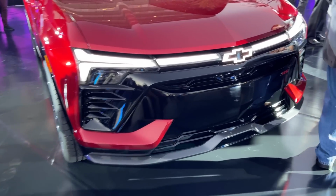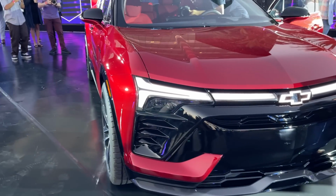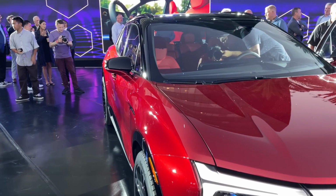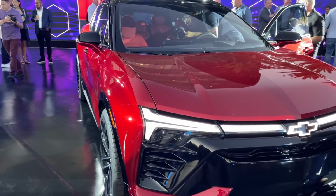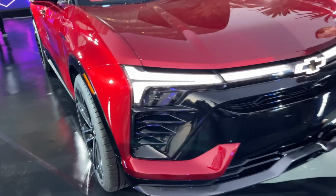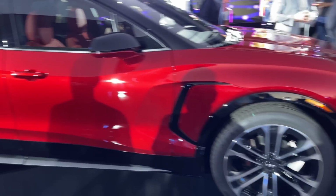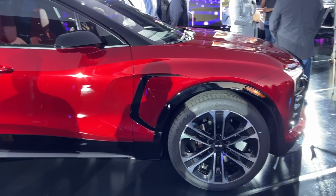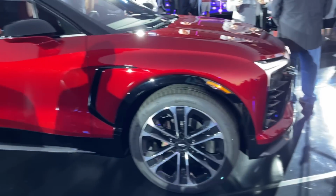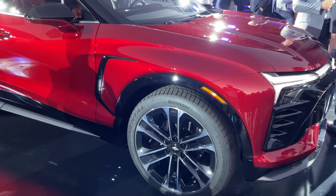We have a bunch of specs about the car. This particular model is an SS, and that means 557 horsepower and 648 pound-feet of torque, 0 to 60 in under 4 seconds. And Chevrolet claims that the Blazer EV is going to be capable of up to 320 miles of range, but they don't specify which model is going to be capable of that amount of range. They also don't specify the exact size of the battery.